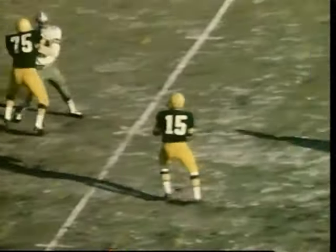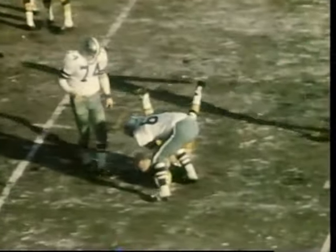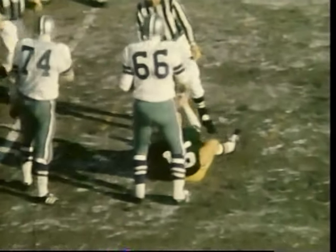Starr takes the snap from center. He's back to throw on 3rd down. He's got the time. No, he hasn't. He stepped out of the pocket, and he was nailed back at the 42-yard line for the Dallas Cowboys.